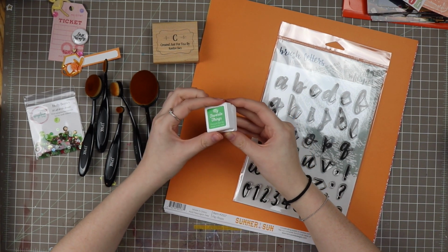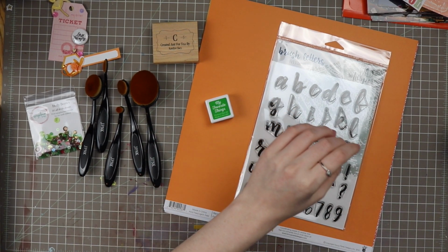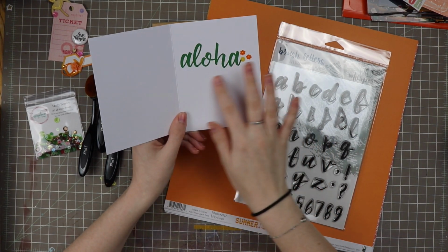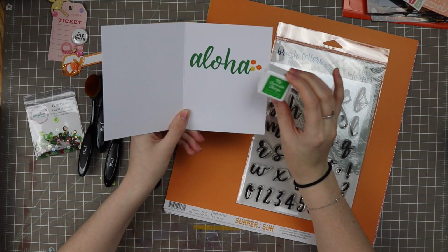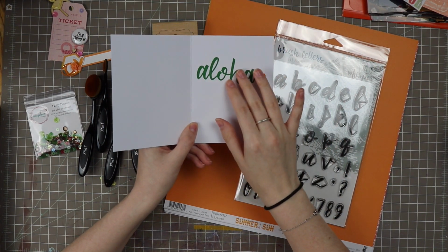I used this on a card, which I think I still have. So let me grab that. I used that on this Wild Whisper card. Really beautiful, bright green, but not too bright where it's like fluorescent. But it's also like an evergreen too. It's got a lot of shades in there.